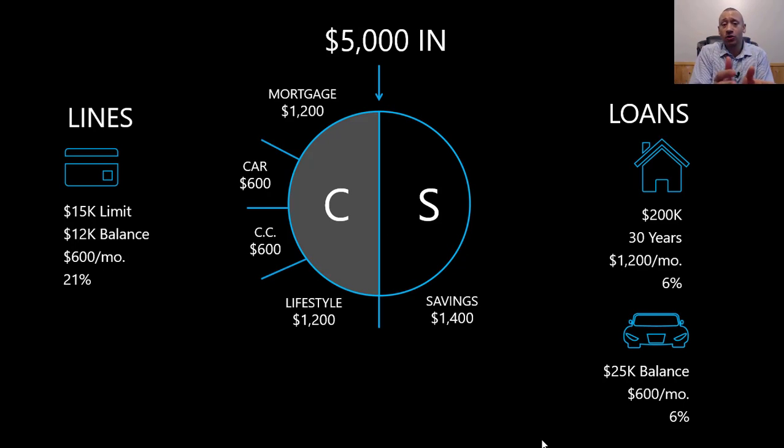And immediately when you look at this average American family, let's just chop it up right now. We have $1,200 going to a mortgage payment, which is attached to a loan. We got a 30-year fixed loan here, $200,000 mortgage, 6% interest rate. We got a car loan here, $600 car loan, $25,000 loan there, 6% interest rate. And we also got some credit card debt. The average American household has some credit card debt here. So we have a $15,000 line of credit, and we've racked up a $12,000 balance on that card. Okay, so we got a 21% interest rate, $600 per month payment.